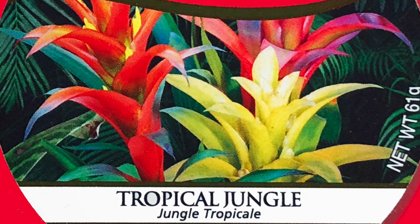It looks like we have some tropical bromeliads in bloom, like pineapple tops, right? And some other tropical vegetation, leafage in the background.